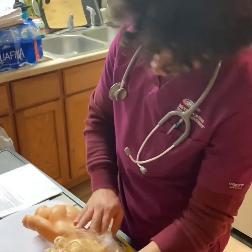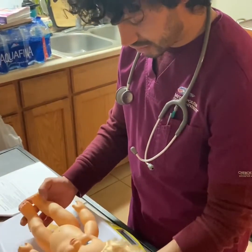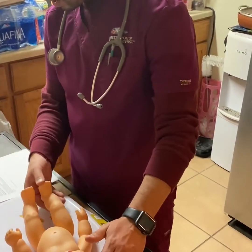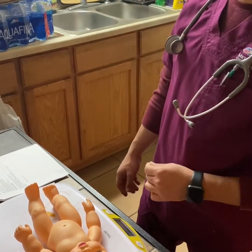Alright, the spine looks aligned. Gluteal folds look good. There's no abrasions, no bleeding anywhere. And then we're gonna give her a couple shots, alright?